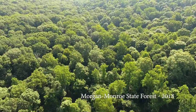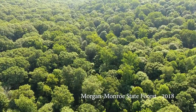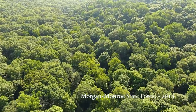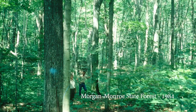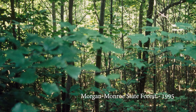This footage shows 30 years of forest regrowth after regeneration harvest. The harvested area has transitioned into a middle-aged forest. In doing so, it has lost many of the positive habitat characteristics of a young forest. A regeneration harvest was done at the entrance to Morgan Monroe State Forest in 1984.